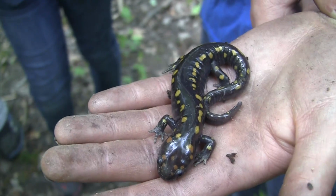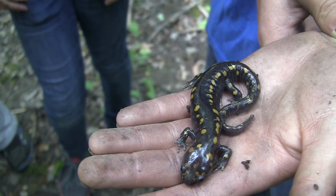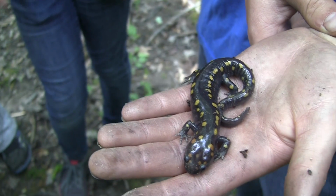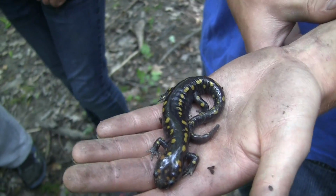You guys know why it's called a mole salamander? RC, you had your hand up first. Because they like to stay in the darkness. Just kind of like a mole. Kind of. Jackson? Because they like to dig a lot. Yep, they like to burrow.